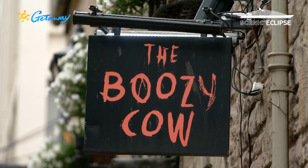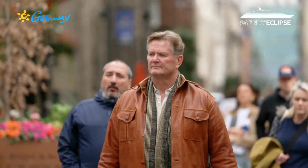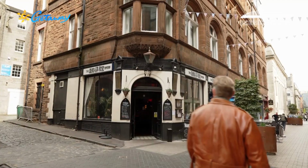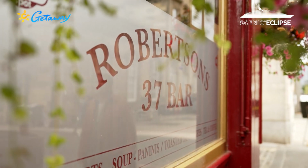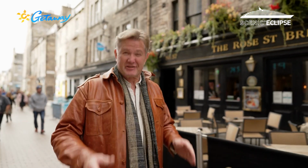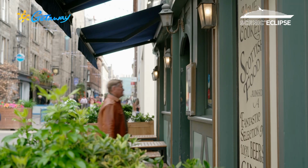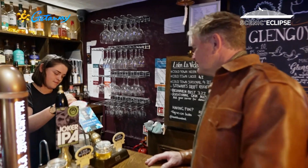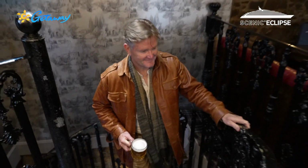Right, now for a bite of lunch. It wouldn't be right to come to Scotland and not visit a pub. When you've had your fill of walking down and shopping on the Royal Mile, you can come down here to Rose Street, where there's literally a Scottish mile of pubs to choose from. The Old Hundred is one of the earliest of Rose Street's pubs, and it's home to a great selection of local hand-pumped ales and a classic Scottish menu.